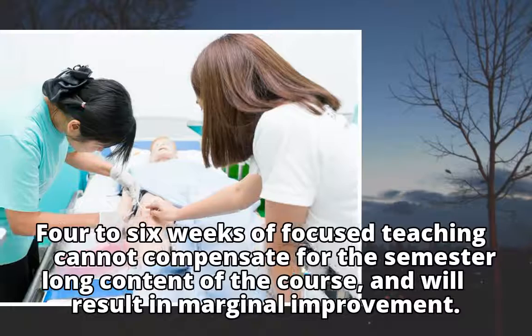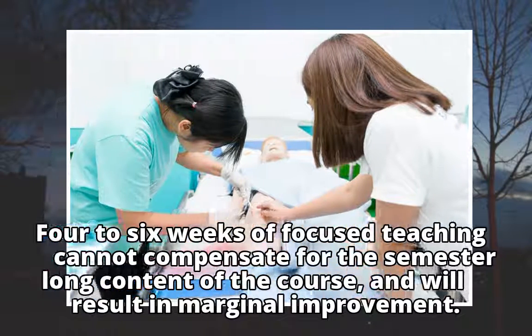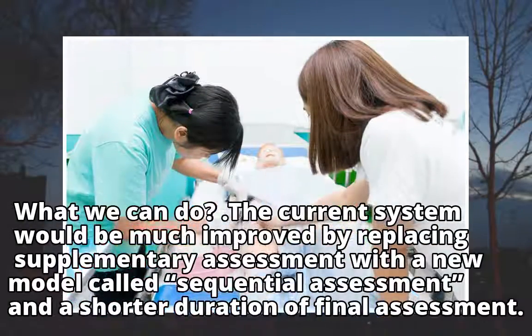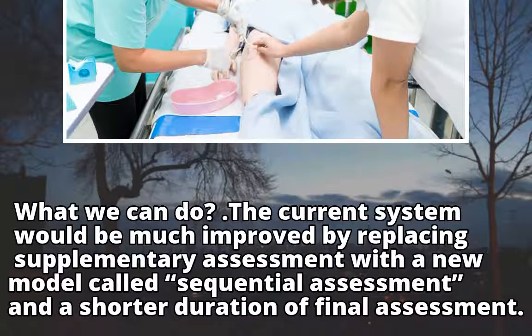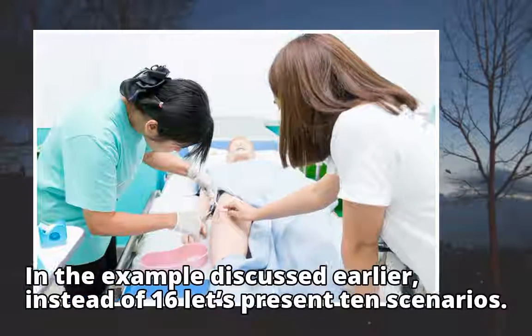4 to 6 weeks of focused teaching cannot compensate for the semester-long content of the course, and will result in marginal improvement. What we can do: the current system would be much improved by replacing supplementary assessment with a new model called sequential assessment and a shorter duration of final assessment. In the example discussed earlier, instead of 16, let's present 10 scenarios.